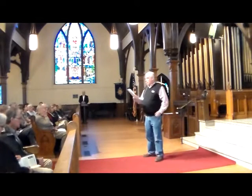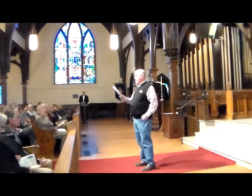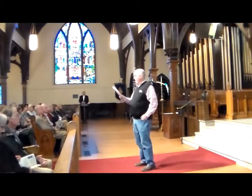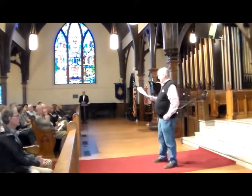The chancel altar, which has a large body carving of Christ, was given to the church in 1924. The original altar was removed and placed in the smaller chapel shortly after it was complete.